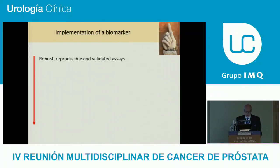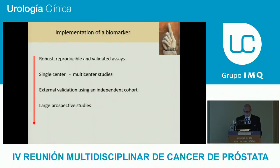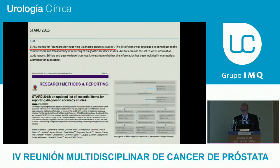First you need a robust test. You first evaluate it in single-center and then multi-center studies. You need an external validation with different cohorts. You need large prospective studies, and then finally commercialization and approval. So that's a long way to go. And before that, you need to publish a lot of studies on your biomarkers. You can also find information on what to put in the publications.